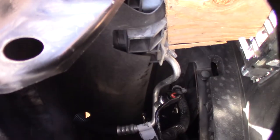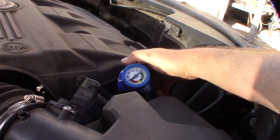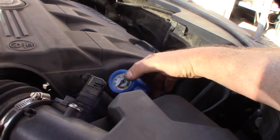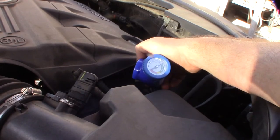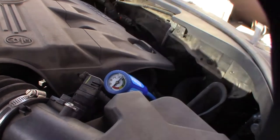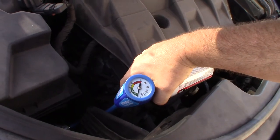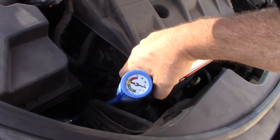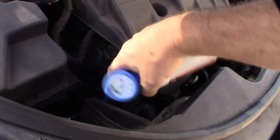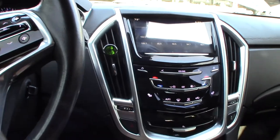Nice new clean connector and new pressure switch. Alright, so I'm running this thing full AC. Fans kicked in. Good fan speed. One of the issues I had is that because it wasn't cooling off and I was getting overpressure on the high side, it degassed some of the coolant. So now I'm actually running a little bit low. So I'm going to put a small can in there. Alright, so looking pretty good, blowing some cool air here.